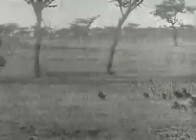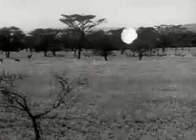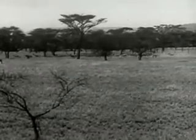Though lions kill hundreds of thousands for food each year, the zebra still survives and increases in number, and their pounding hoofs in mad stampede can be heard on all the velds of Africa.